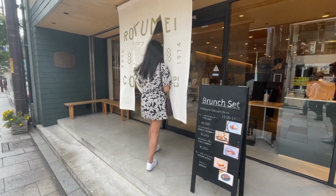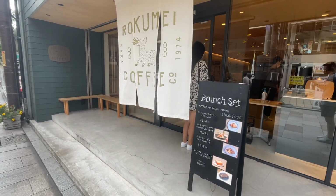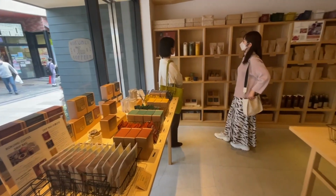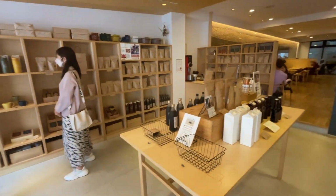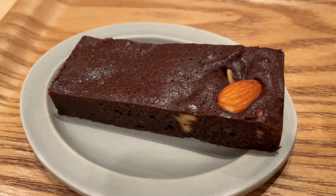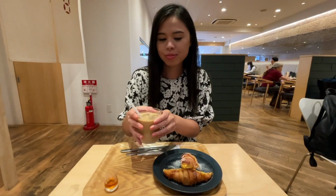We are on our way to the station to wrap up our trip, but we passed by a cafe called Rakame Coffee. The place looks so nice and I was in need of coffee. I couldn't resist going in. We got a French toast croissant and brownies, and of course a cafe latte as well.